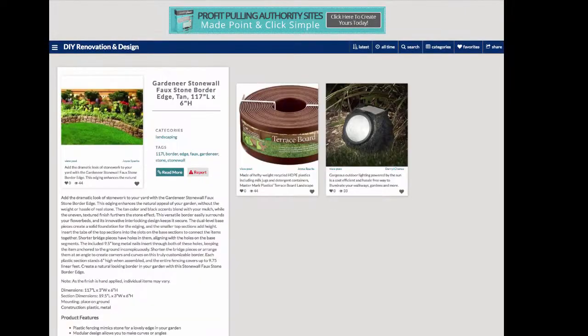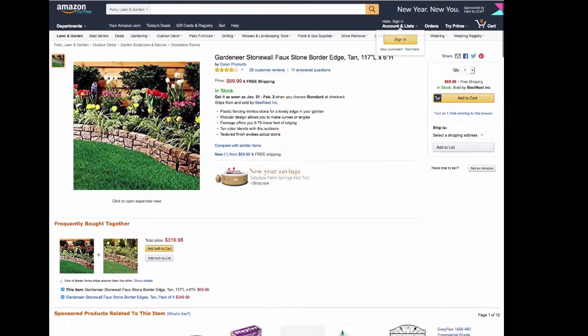This one here is an Amazon product. As you see, we will also show related products based on tags and categories and keywords here. So the more posts you have that fit it, the more will show up out here as well. And this is actually an Amazon product, so when people click to read more, they go to Amazon, where they can purchase this particular stone wall if they want to put that in the garden, and I will earn a commission.